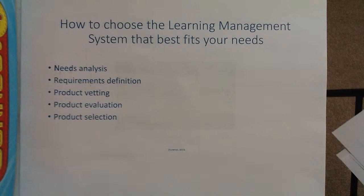Next, we need to determine what is required from the LMS. This is much like writing learning outcomes. We need to consider what the learner should be able to do with the system. After that, we need to research available LMS products that meet some of our top requirements. Once we have created a list of potential LMS products to consider, we need to further evaluate each one.